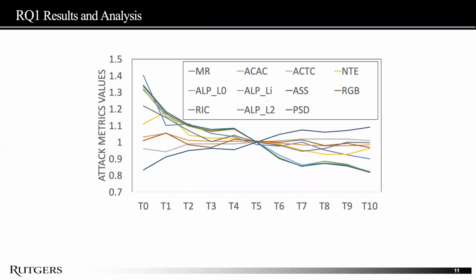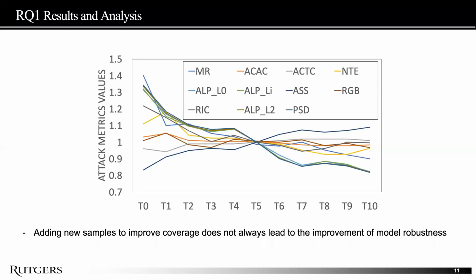This figure shows the changes of attack metrics with respect to different training datasets. X-axis represents different datasets we generate, and y-axis represents relative attack metrics value. From the graph, we observe that none of them is monotonous. This means adding new samples to improve coverage does not always lead to the improvement of model robustness.